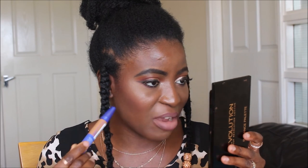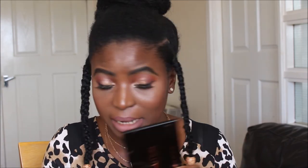After I set it, like I said, this is about 3 hours after I've worn this makeup. It's not settling in my fine lines or anything like that. So this is about 3 hours that I've been wearing it. It's not creasing or circling anywhere. For the concealer, I'm going to be giving it 5/5 straight.